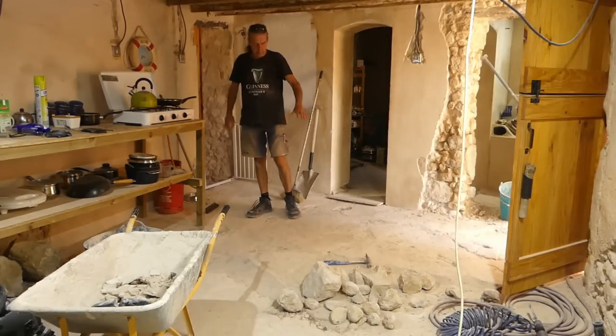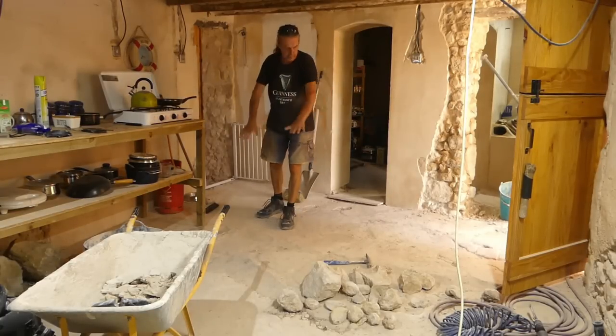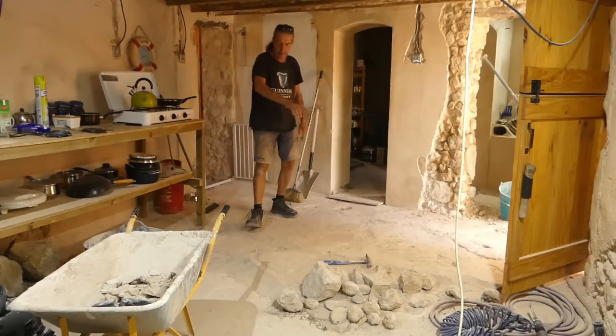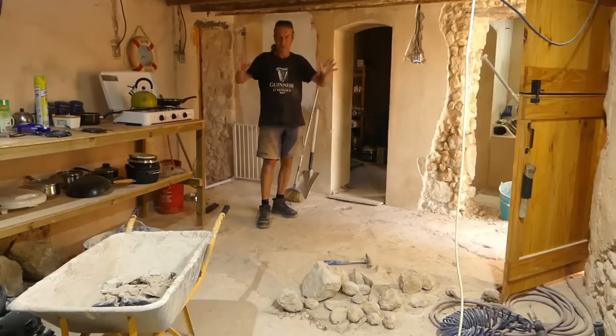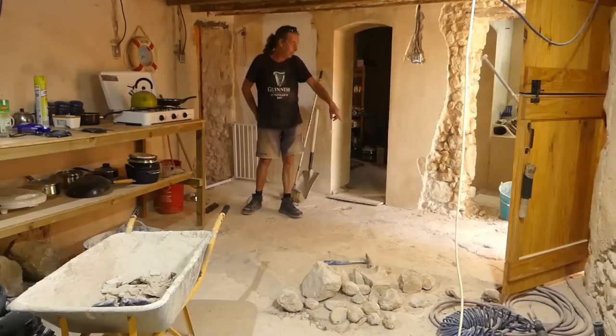The reason to take these up and put them over there is because the floor slopes down here by quite a bit. We're going to leave that floor in as it is, and we're going to stone over the top of it. And we found some really nice stones at an amazingly cheap price. Really nice finished stones that will do for the floor, similar to these as well.